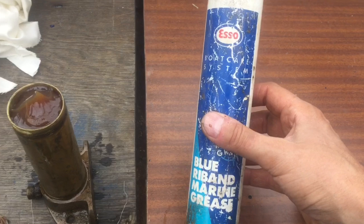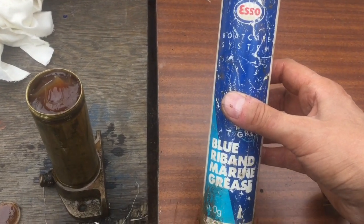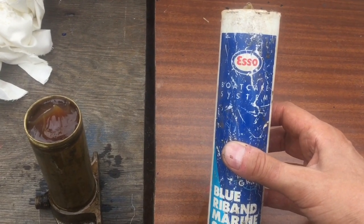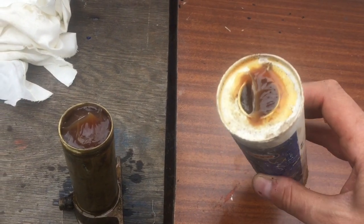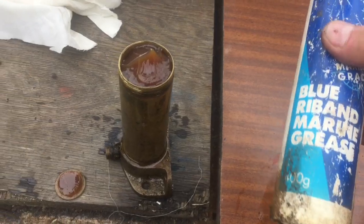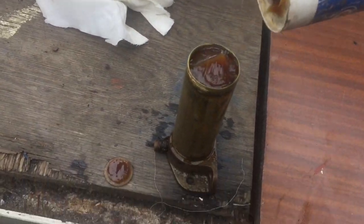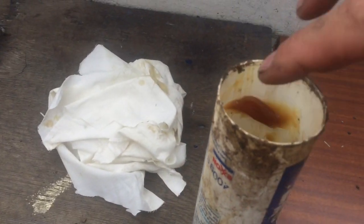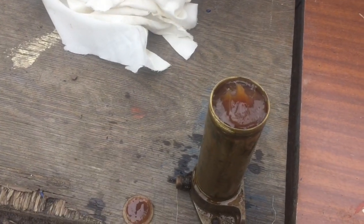Right, I am using a particularly old cartridge of Esso Blue Ribbon Marine Grease. This came with the boat. I found it the other day. I thought, well, I'll put it to one side and use it. But I haven't got a proper dispenser for it or grease gun or whatever. And this top bit won't fit inside the grease bit, but it fits on top like that. So I put it on top and then just pressed down with my fingers in there, and it filled it up quite nicely. So that worked out quite well.